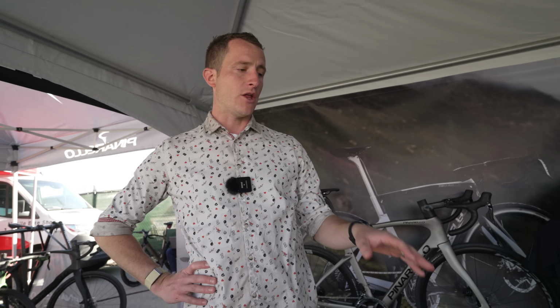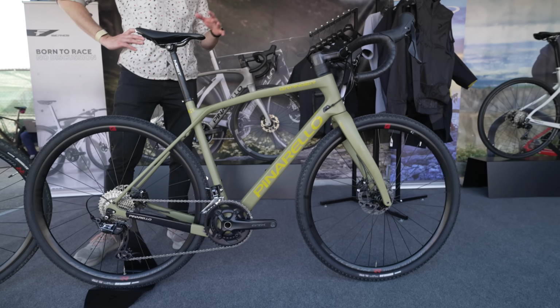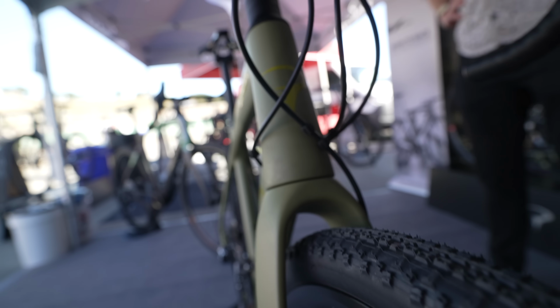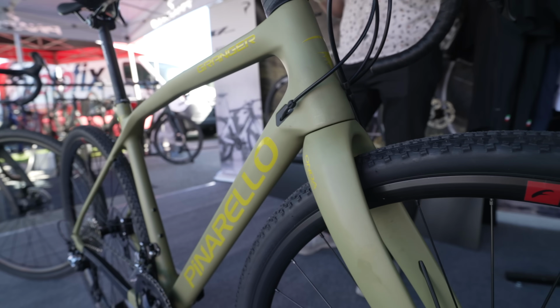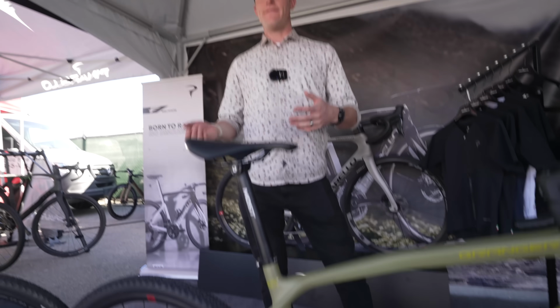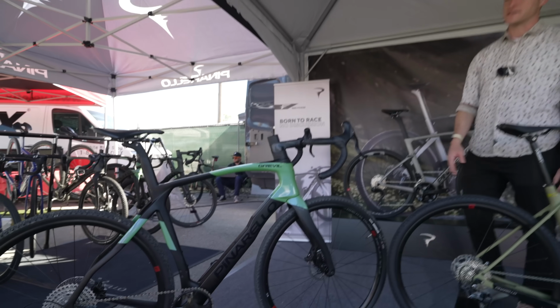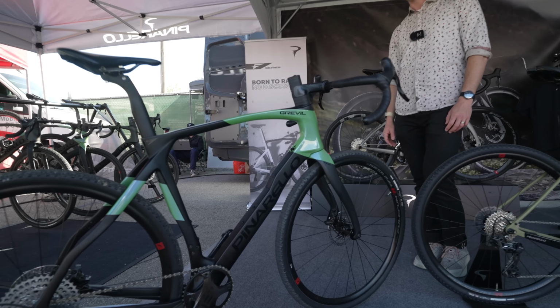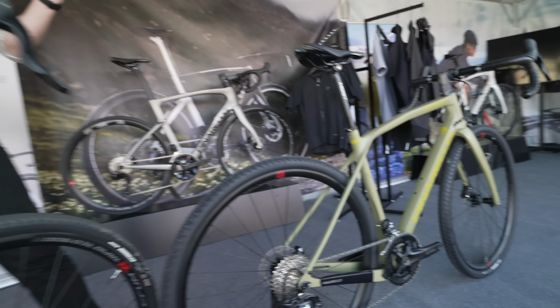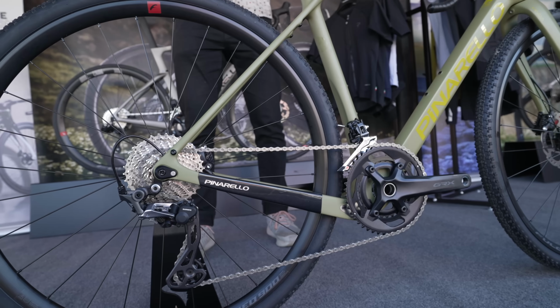Hey, I'm Logan. I'm with Pinarello, and we're at the Sea Otter Classic showing the new Pinarello Granger X. This is our new adventure and endurance-oriented gravel bike. It has tire clearance for 50 millimeter tires. The Granger X is part of a bigger story with Pinarello this year. Our X series bikes are much more endurance and adventure oriented, whereas our Gravel F, which is part of our F series of bikes, is much more race focused. Think the dirt version of the Pinarello Dogma F. The Granger has rack and fender mounts. It has a spot on the top tube for feedback. It is shipping to our retailers now, and retail is $3,800.